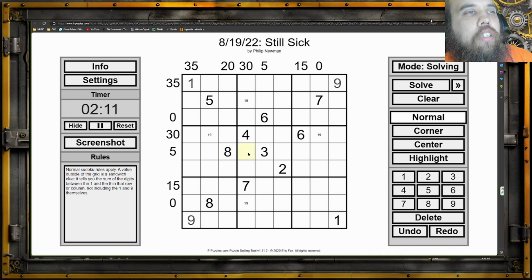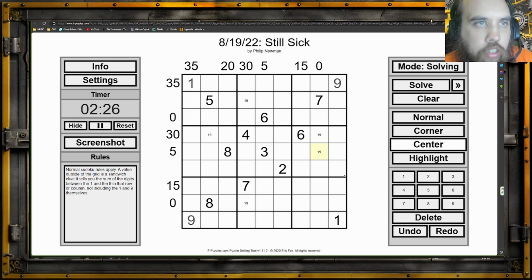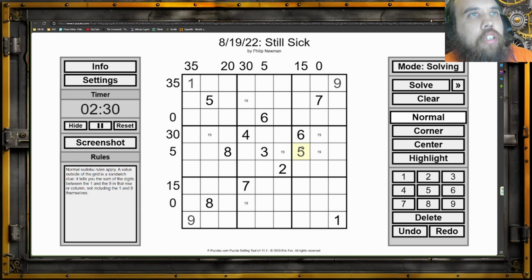8 is too big. Can't do 2, 3 because this can't be 2. So it'd have to be here. And if I'm already for sure using a 1, 9 here, I can't put 2 in here. So I am a 1, 9 here. I am a 1, 9 here. And I am a 5 here.